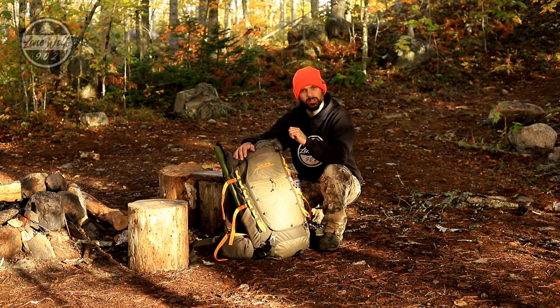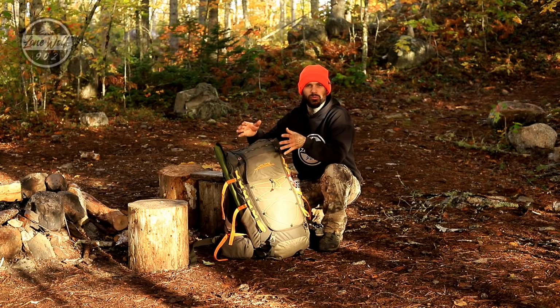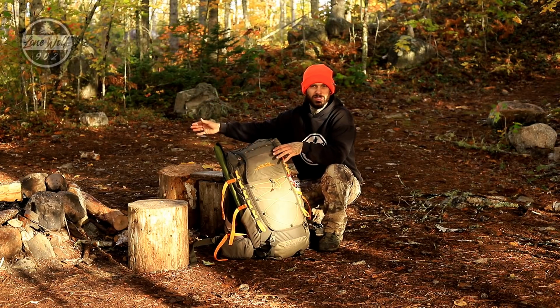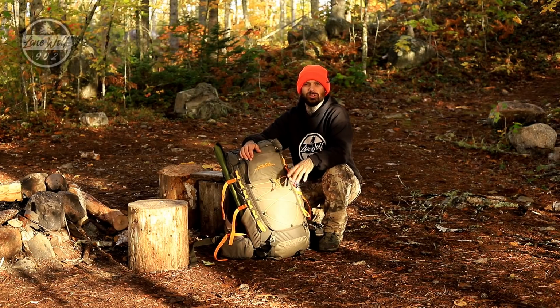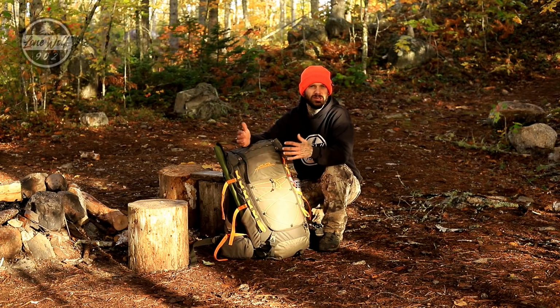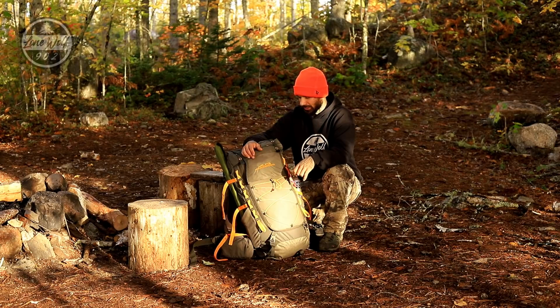I went down with my pot, dumped it in there. I took whatever firewood I had left over and I placed it on the back side of the fire pit, so whoever comes here next will have a head start, which is always nice, especially during hunting season. You roll in a camp, it's nice to have a bit of firewood already processed.